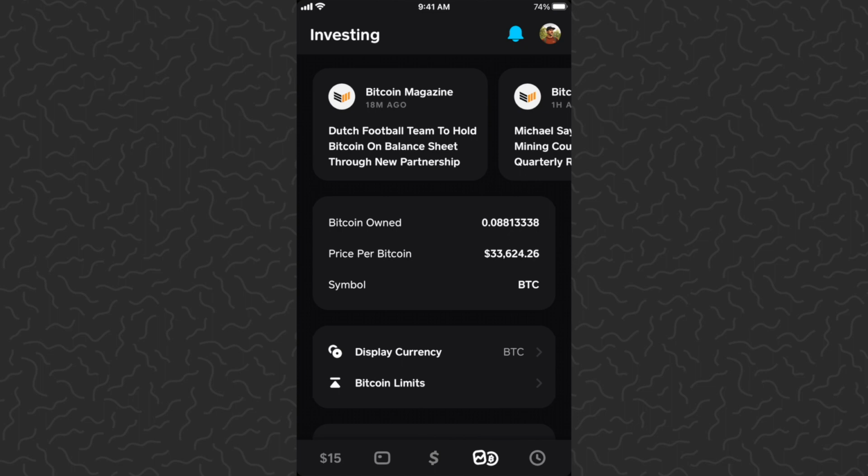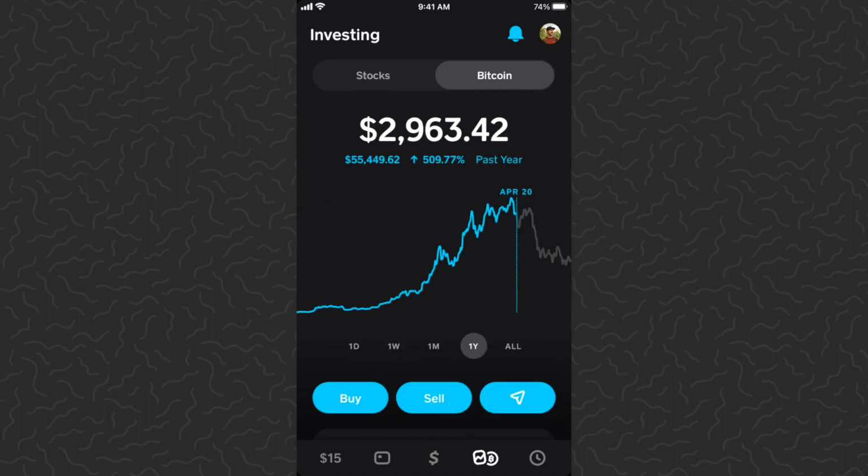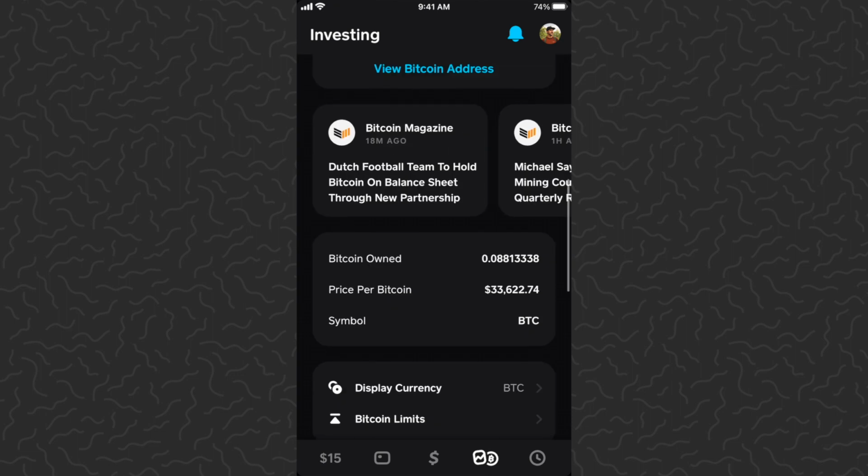Bitcoin probably just ran up a little bit too fast when we saw these 60K levels, so it probably needs to cool off a little bit. You can see it coming down and starting to go sideways, so hopefully that's a good sign. Hopefully we don't come back down to these lower levels around 20K, but we'll just have to wait and see.